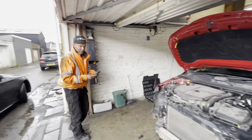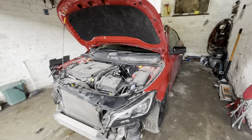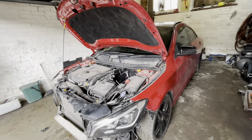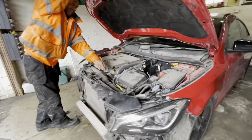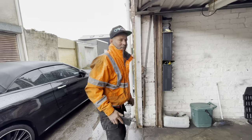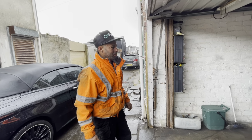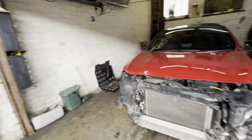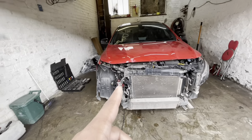Hi guys, we're back next day. Nuruddin, main mechanic on the job again. So this is the car we showed you before. Mercedes CLA 220D. How much is this car, brother? 15,000 pounds when it's all repaired. All the chassis leg.